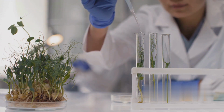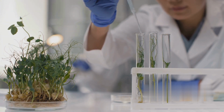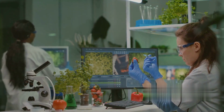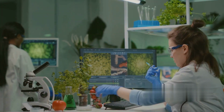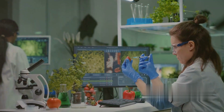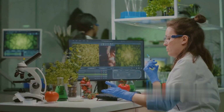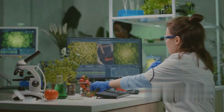Yes, you heard it right. We are talking about deliberate mutations, not accidental ones. It's a fascinating process that involves using physical or chemical mutagens to induce these genetic alterations. This process can give rise to an array of unique traits, some of which may be beneficial to the plant or to us. Now you might be wondering, why would we want to do this?